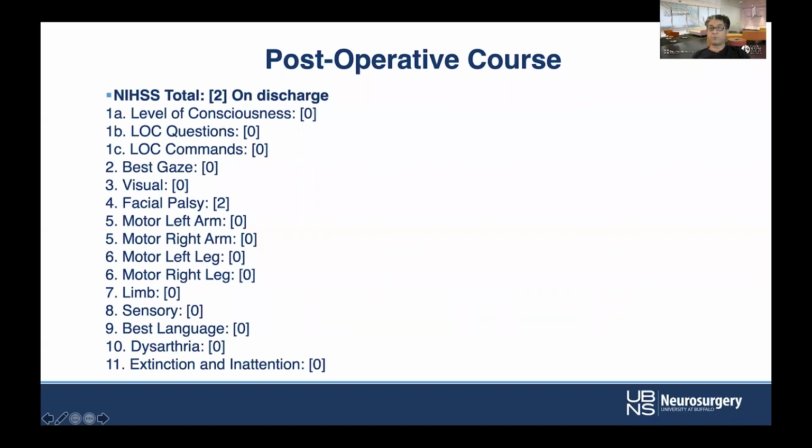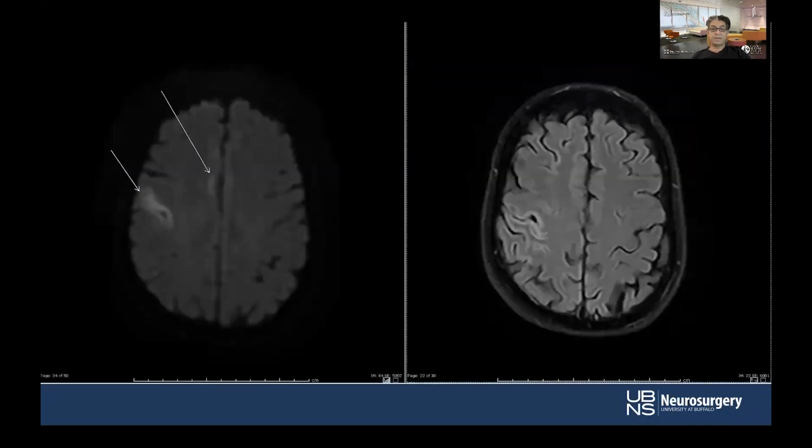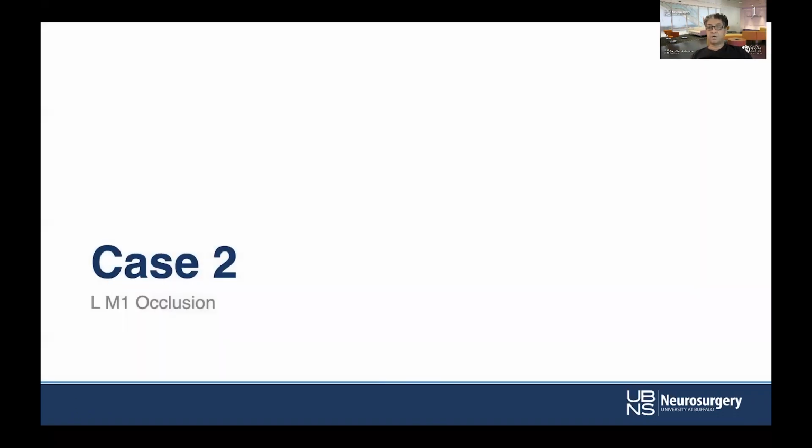So we went from 14 to 2, and next day MRI shows a very small infarction in distal ACA in a small area in the paracentral region. The patient does exceptionally well. So this is 2 distal locations in the same patient treated with the same device with great effect.